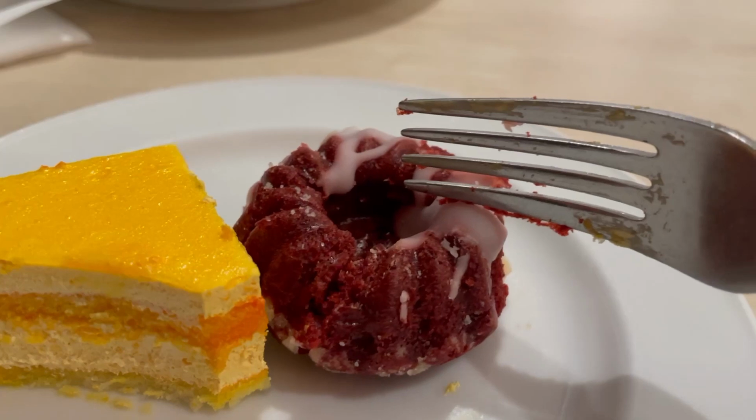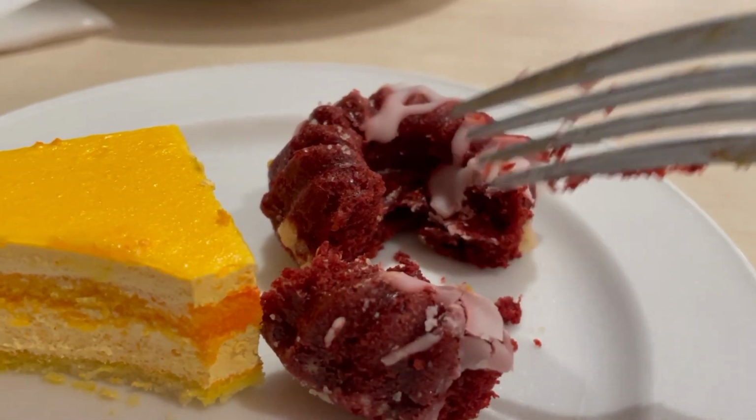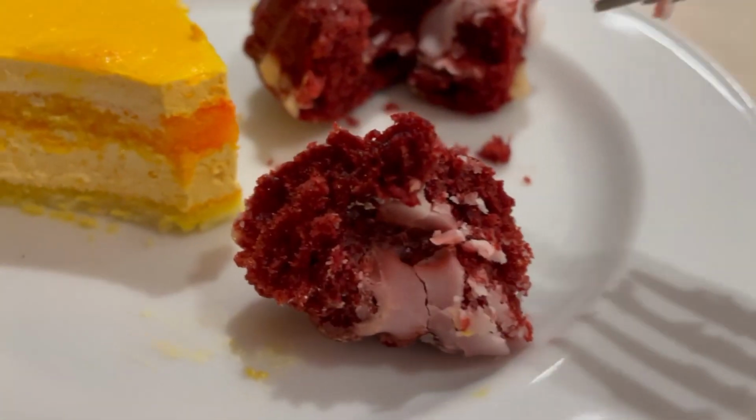I did not like the mango cake. The red velvet bundt cake was better. It kind of tastes like an old-fashioned chocolate timbit, but the glazed icing tastes super artificial.